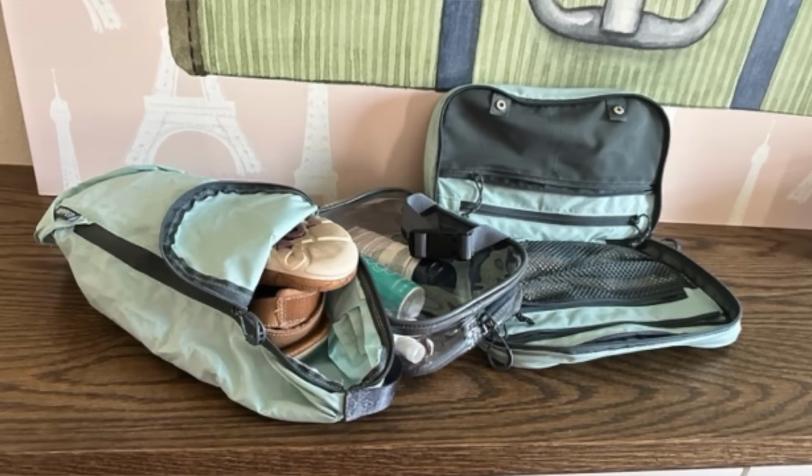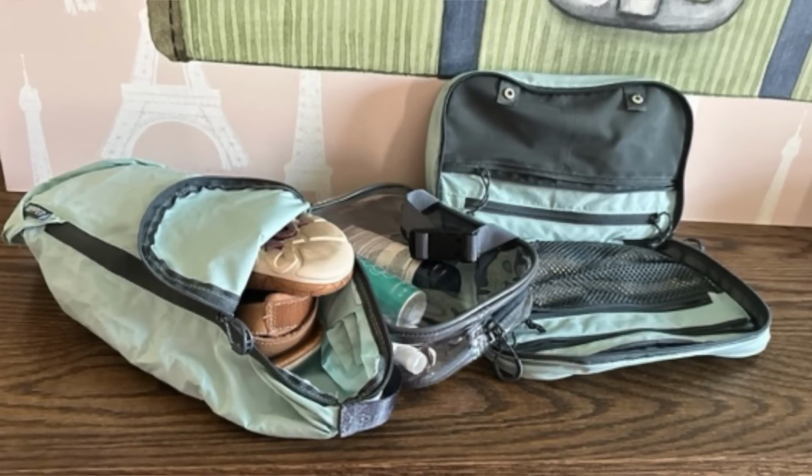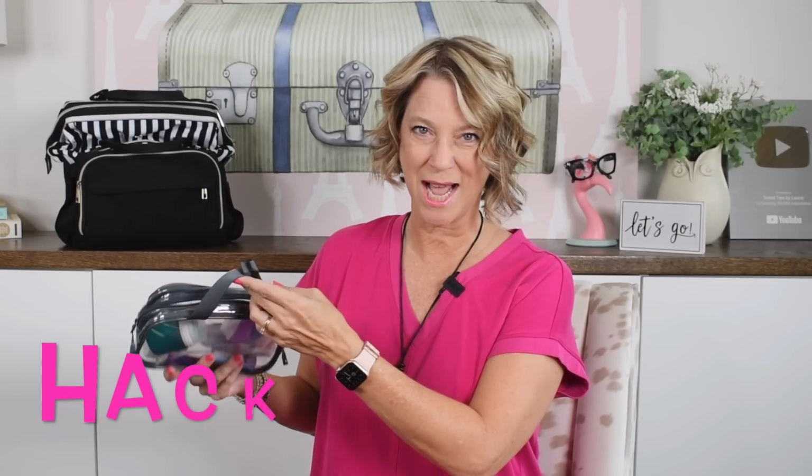This liquids bag comes in a set of 3 with the toiletry kit and a little cube for like cords or undies and socks or shoes. One travel hack when packing liquids is you can fit more in if you pack them horizontally. Is that not brilliant? It took me 10 years of packing in a different way before I realized that hack.